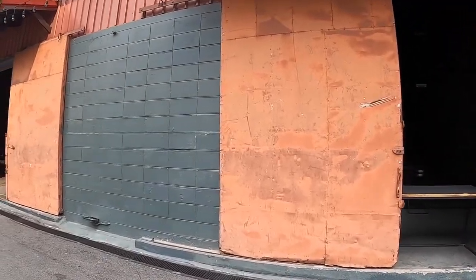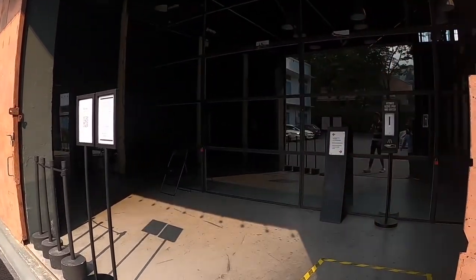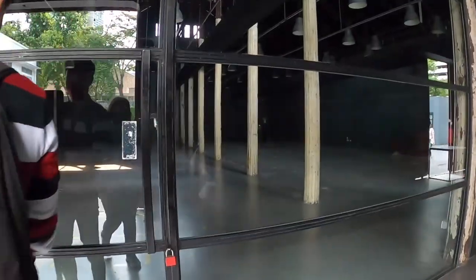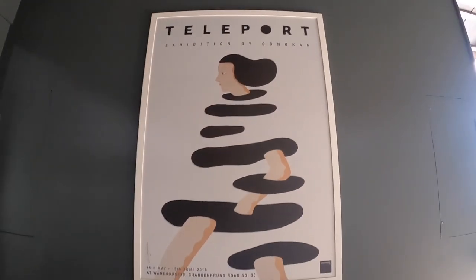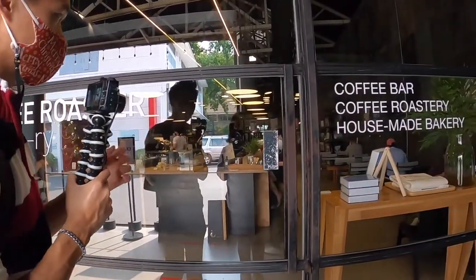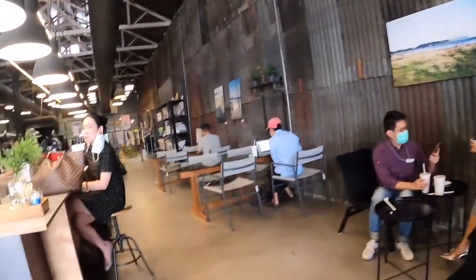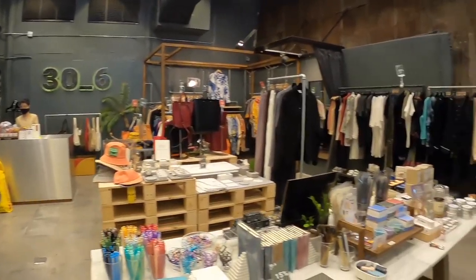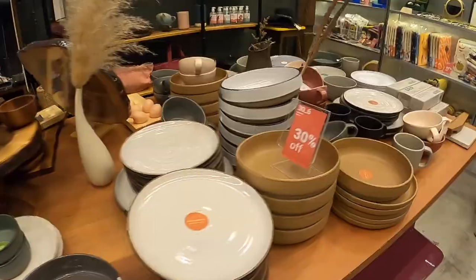Looks pretty empty. Okay, but looks open. Normal temperature. Just space. The souvenir, stationery and fashion shop inside a cafe. The cafe is right there. Really nice. A lot of discounts.